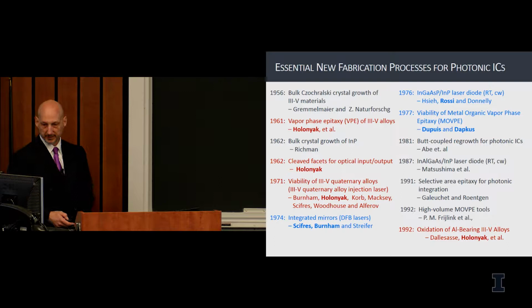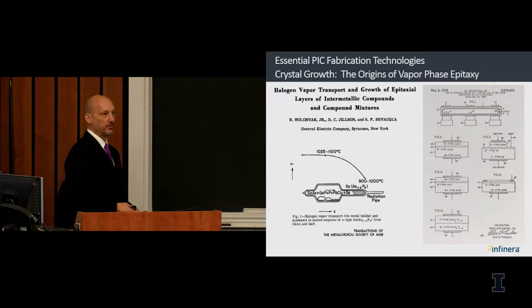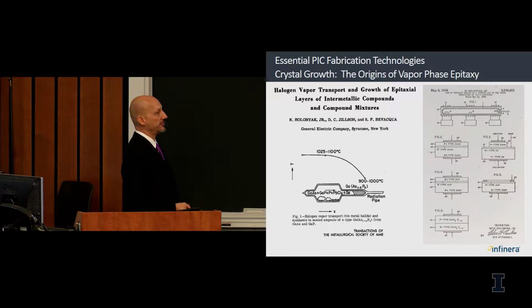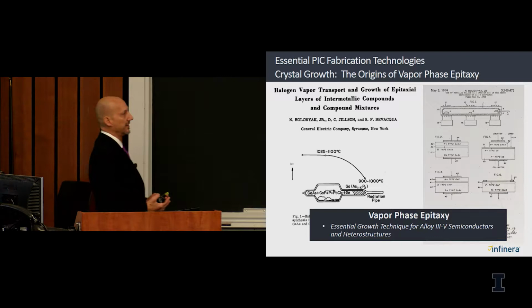So I'm going to talk about a couple of these key processes that Nick was involved in developing, as well as his students. So the first, as we talked about, was vapor phase epitaxy. This is shown here in some of the early publications and patents. This was adopted to open tube technology by Monsanto in the mid to late 60s. This has ultimately been an essential growth technique for all 3-5 semiconductors and heterostructures.